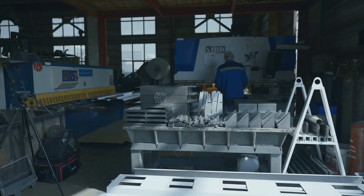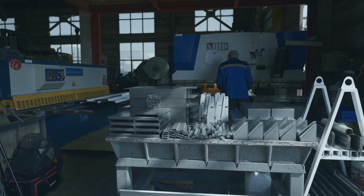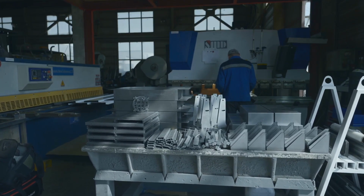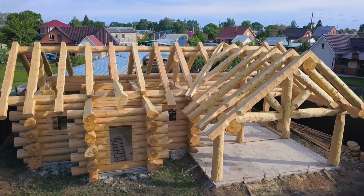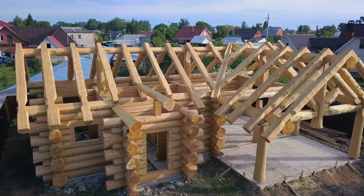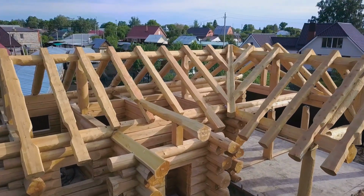You have large sections like walls, floors, or even entire rooms built off-site in a controlled factory environment. This means fewer delays due to weather and other on-site complications. Then, they're delivered to your property and assembled like giant building blocks. It's like putting together a life-sized puzzle, but with all the pieces perfectly crafted to fit. This means less time wasted on construction, fewer labor costs, and a faster build time. Plus, the precision of factory-built components often results in a higher quality finish.